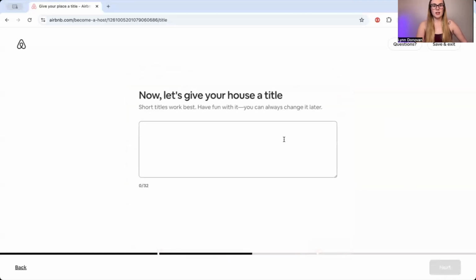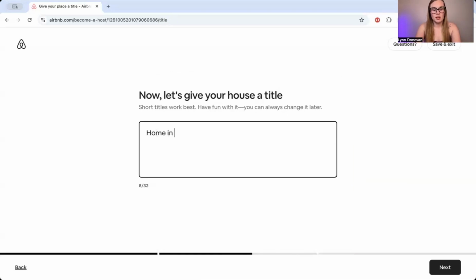So as we're hitting next, we're gonna give your house a title. You want to just be very, very basic. You're going to put home in whatever town or room in whatever town you're in. You don't need anything fancy. For these purposes, I'm just going to put home in Chicago. I'm in the Chicago suburbs, but for privacy purposes, I'm putting home in Chicago.